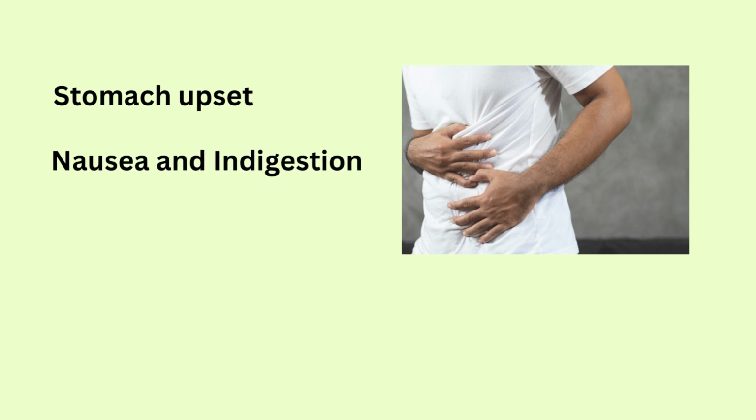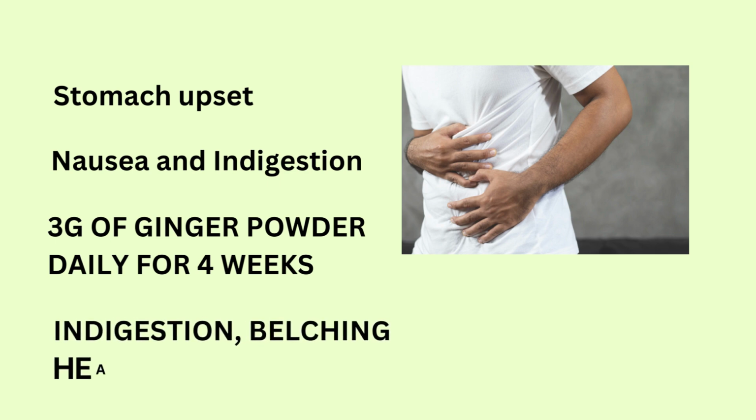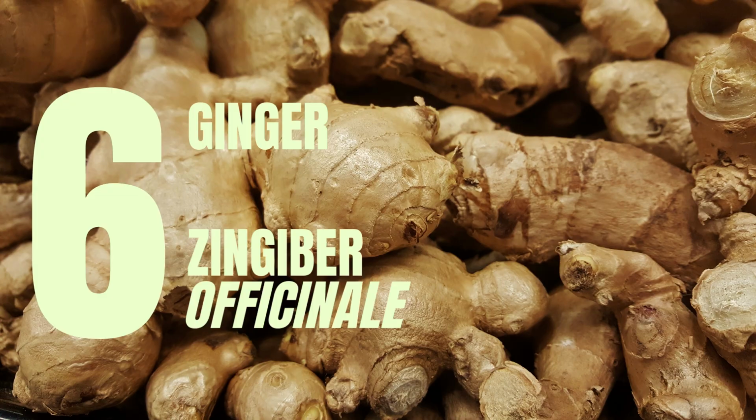One small study found that taking 3 grams of ginger powder daily for 4 weeks improved several symptoms of indigestion, including stomach pain, belching, and feelings of fullness. Consuming a high amount of ginger may also cause side effects and worsen issues like heartburn and stomach upset. So be sure to only use it when directed. Ginger may improve symptoms of indigestion and help speed stomach emptying.